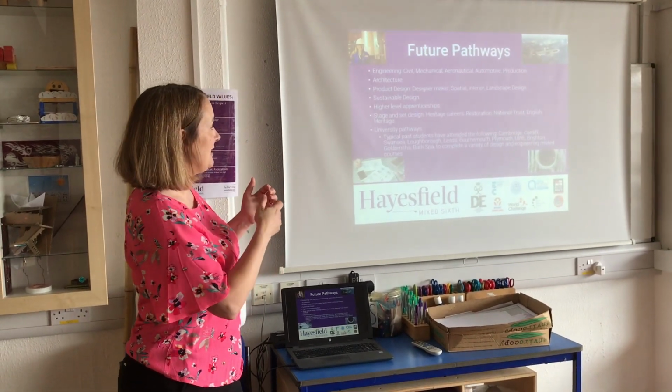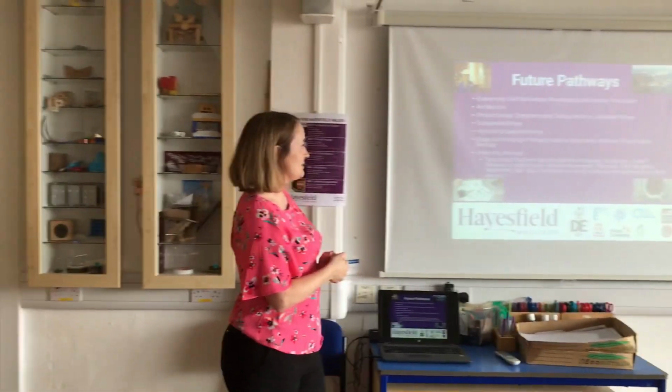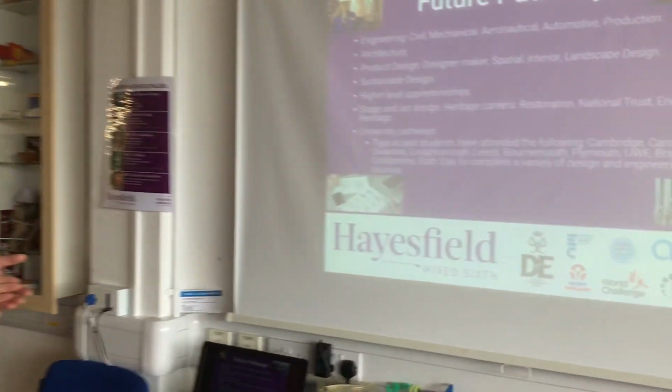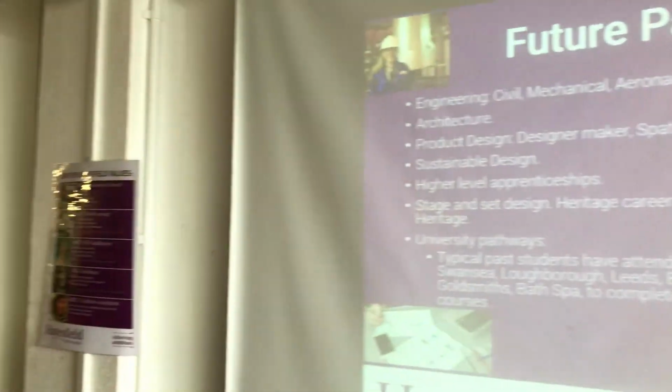But you can see from the board, we've got a vast array of engineering skills that this course links to: sustainable design, apprenticeships, all sorts of architecture design, interior design, stage and set design. It works really well with those. And we've had people go on to some really good universities. So this course really links to a lot of opportunities.